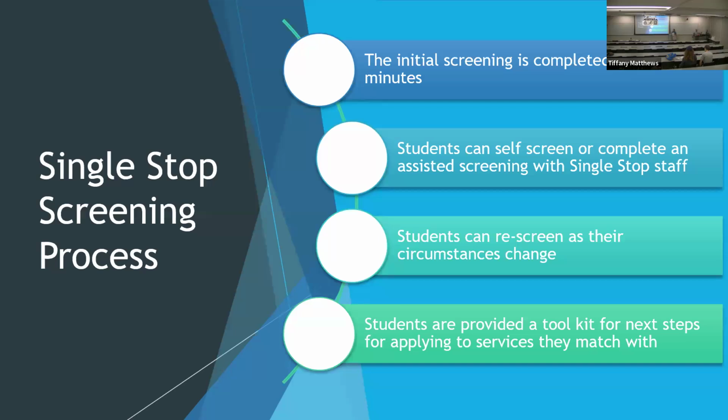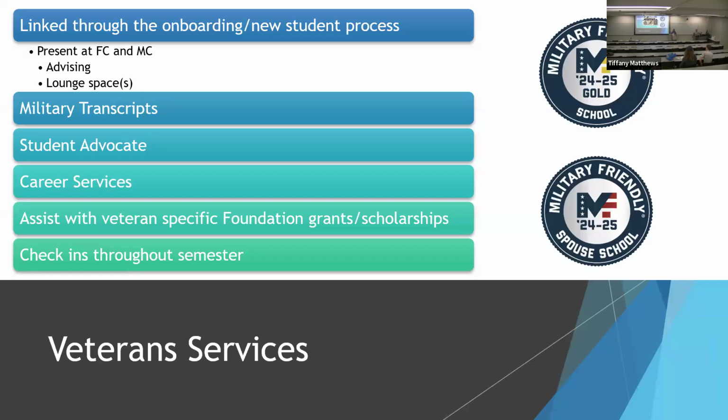You can rescreen. And then you are also provided a toolkit with next steps for applying to services that you match with. And every student that creates a Single Stop profile, I get a notification of it and I will give you a text message, reach out with my booking link to book an appointment with me to either help you finish the profile or go over your screening results. Do you have questions about Single Stop? No? Okay.